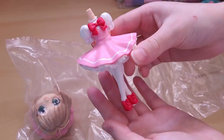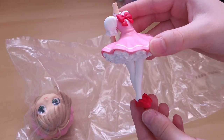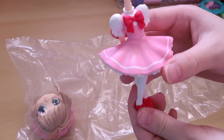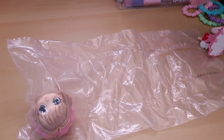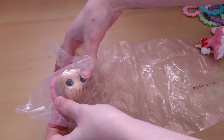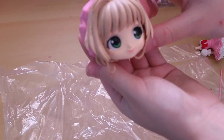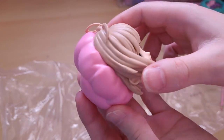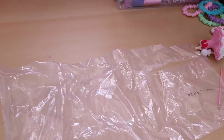Then we have her body, which I love this outfit of Sakura's. Some Q-Pos kits, as I mentioned before, turn out better than others, and I think that this Sakura is super cute, as well as the Sailor Moon ones I have. They work very well, but with some other characters I'll find it doesn't work so well. Her face sculpt is so cute, her hair is done so well. Oh, it's adorable, I love the beret with the big bow on the back. So cute.